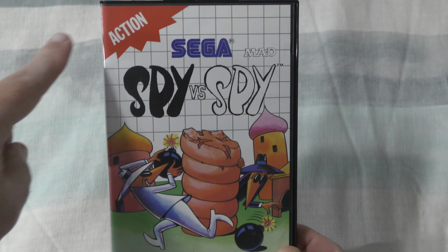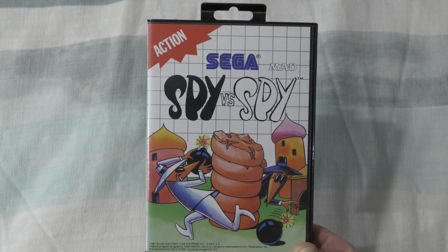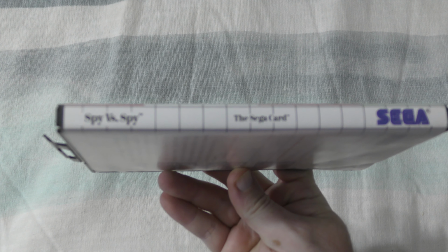Also, note the inclusion into the action category at the top, which I guess is technically accurate, but it's also only a portion of the game, which we'll get to in a bit. Now, remember how I said it looks like any other Master System game from the front? Well, as soon as I turn to the side, you're going to think, hey, that looks odd, it's thin.